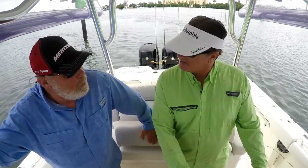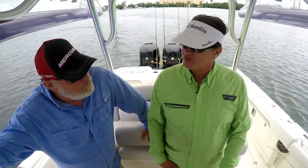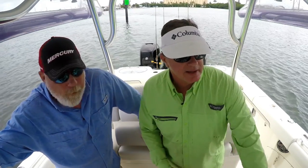Mark, Marquesas Island time again. On the rock piles, you fish down there semi-religiously. Give me an example of what you expect us to encounter today.